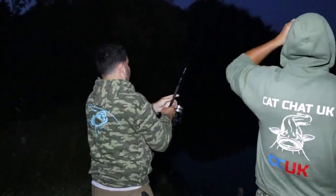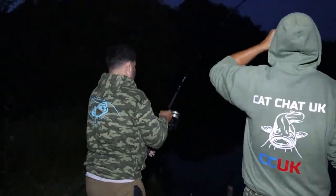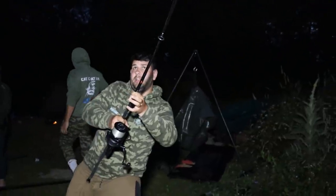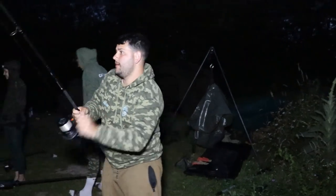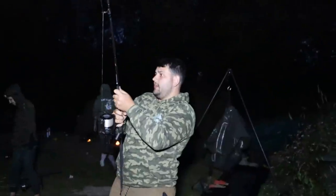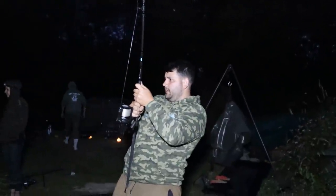Here we go. The battle will commence now. Oh, she's smoking. First bite of the day. Hope we can land it. It's the start of a battle. I'll try and gain as much line as I can at the beginning so it doesn't snag me up around the monk like it did last night.